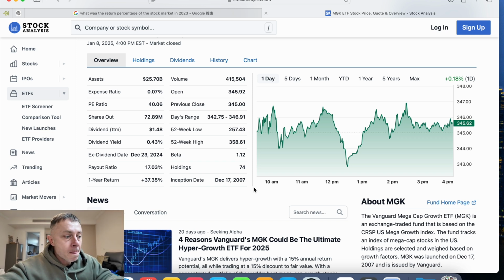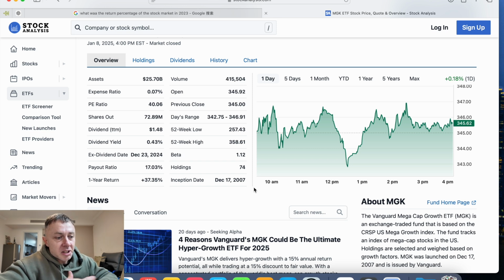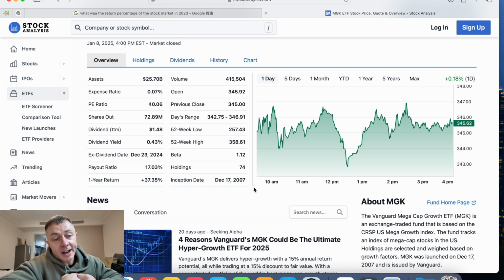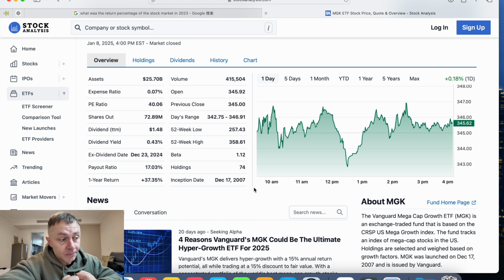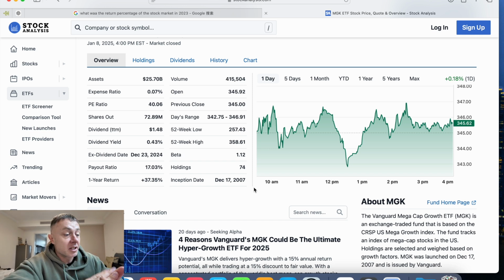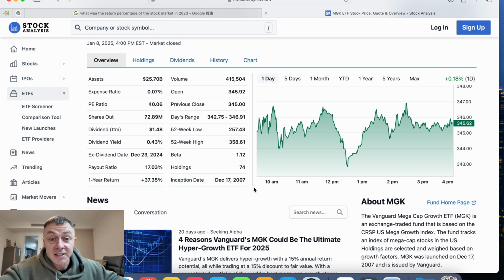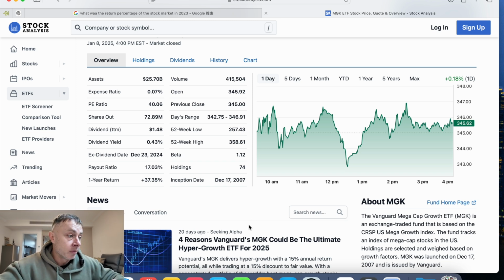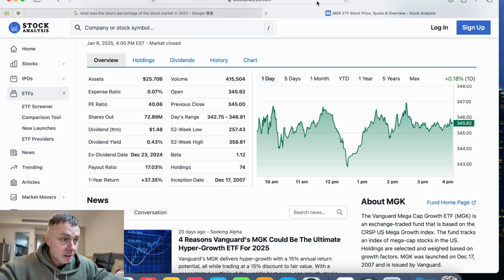So for now, instead of adding to those positions, I'm happy with the money I'm getting from them. So I'm just going to take all the money out of those, not sell out of them, but I'm going to take all the distributions from those instead of putting it back in. And all my money is going to the S&P 500 and to the Magnificent Seven for right now, until I see a clear direction of what the market is going to do. So that's my take on it. That's my idea. That's what I think I see happening right now.